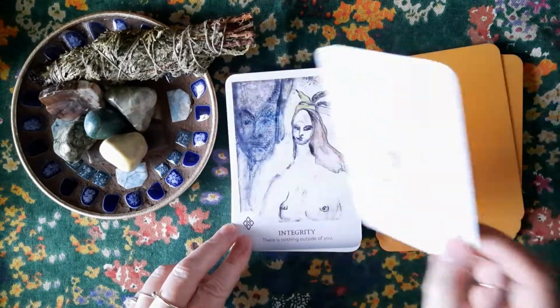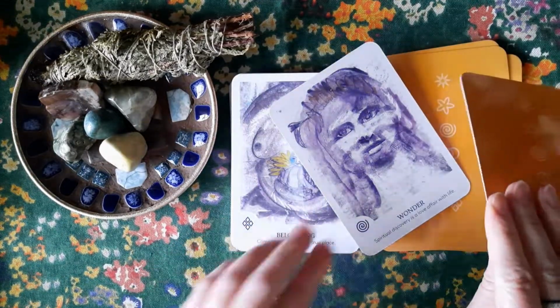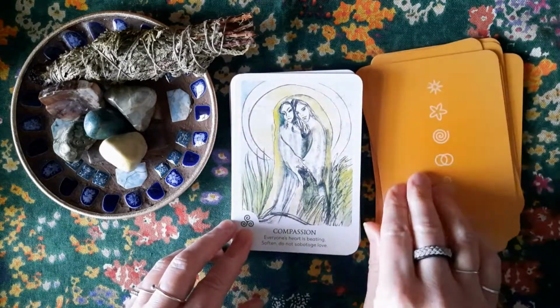So hence the reason that I've purchased a couple of decks at the end of this year, or the last few months, for this new practice I'm working with.